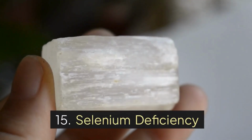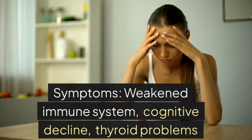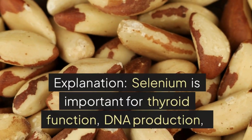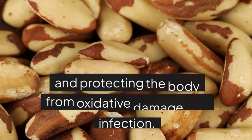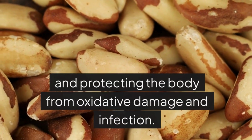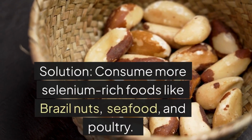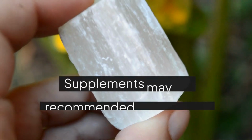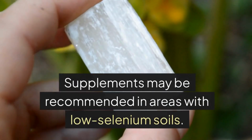15. Selenium deficiency symptoms: weakened immune system, cognitive decline, thyroid problems. Explanation: selenium is important for thyroid function, DNA production, and protecting the body from oxidative damage and infection. Solution: consume more selenium-rich foods like Brazil nuts, seafood, and poultry. Supplements may be recommended in areas with low selenium soils.